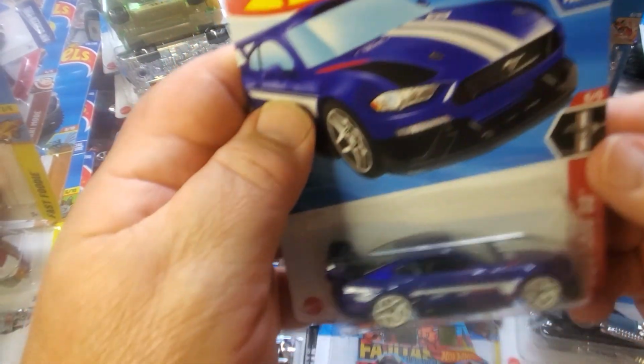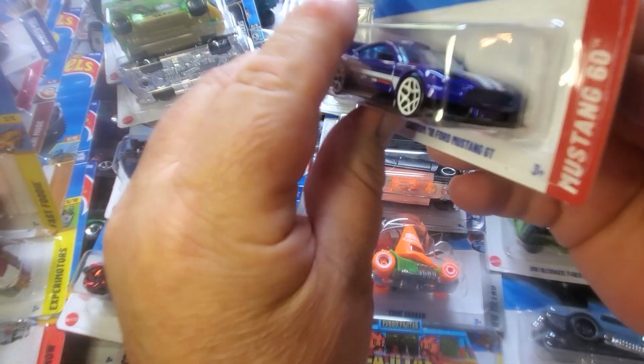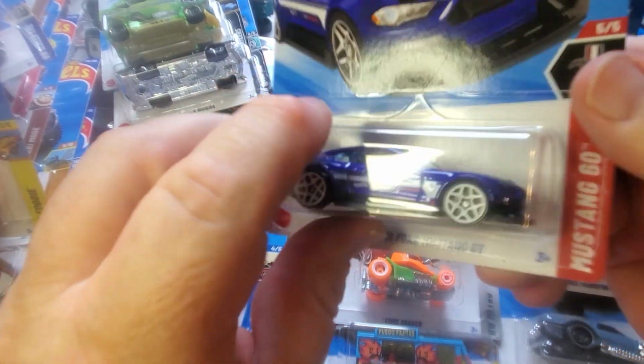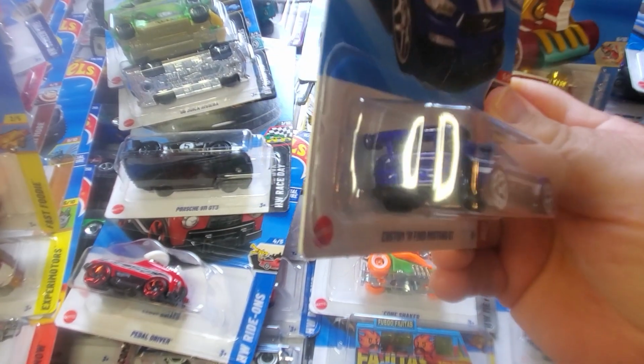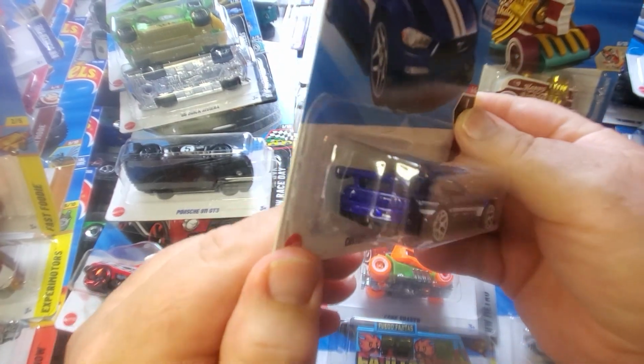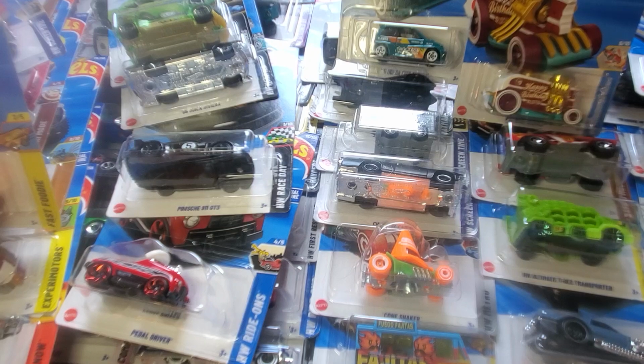Collector number 211, custom 18 Ford Mustang GT. I gotta say, that's a pretty nice looking car. That one's pretty sharp. I like that, indeed. Okay.